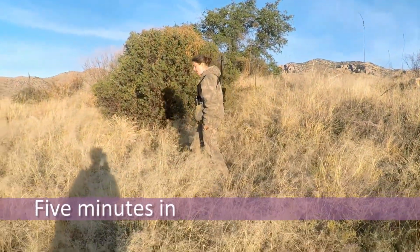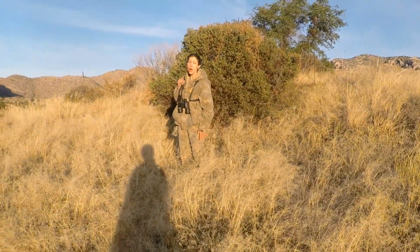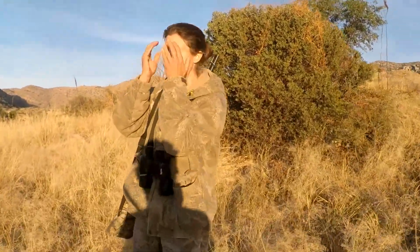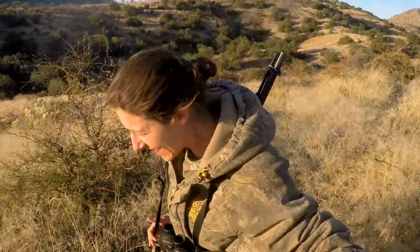If we don't find him soon, let's just use this deer, okay? Take it home. Oh my gosh, are you kidding me right now? You got him, dude. That's what I thought. Oh my gosh. Did you know? I just now saw it, yeah. Show him off. Oh my gosh.